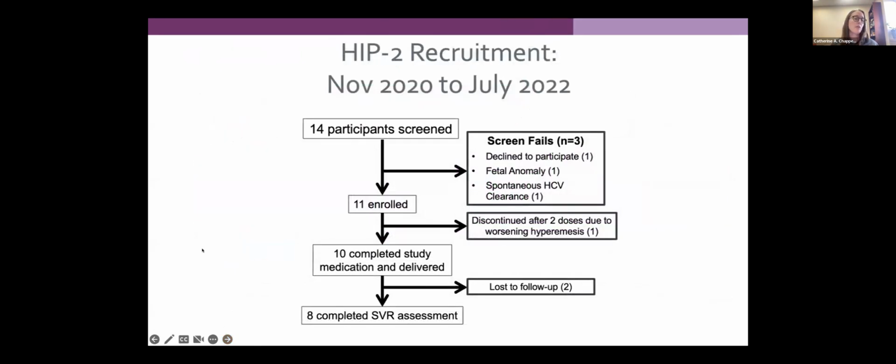This is our study flow. We screened 14 participants. We had significantly fewer screen fails in this study. We only had 3. 1 declined to participate because of concerns about an investigational drug in pregnancy. 1 had a fetal anomaly that was identified prior, at her anatomy ultrasound done at 20 weeks. 1 had spontaneous hepatitis C clearance, although based on her report, she would have had chronic hepatitis C, but she had clearance of her hepatitis C between screening and enrollment.